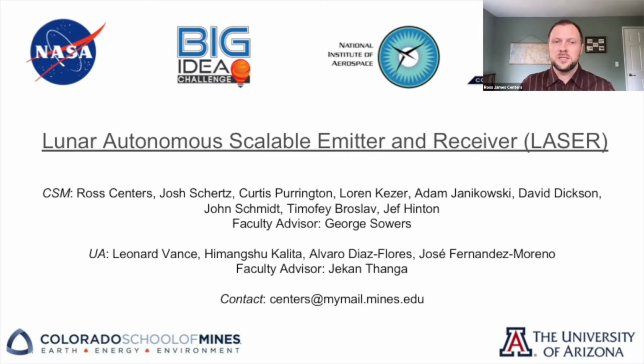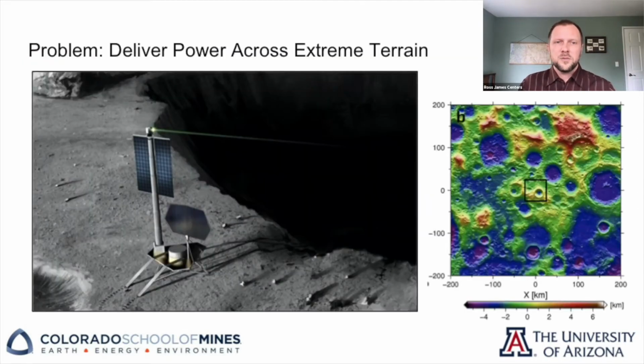The context for our project is in figuring out how to deliver power across extreme terrain on the moon. There is water trapped in certain craters, permanently shadowed regions which haven't seen sunlight for billions of years. Water is essential for life, but also for space transportation. Space travel runs on rocket fuel, and by electrolyzing water into hydrogen and oxygen, we can make a complete, perfect rocket fuel. The tyranny of the rocket equation is that we need exponentially more of it the further we venture from Earth, unless we develop a source of supply using space resources.